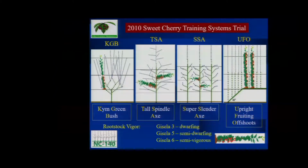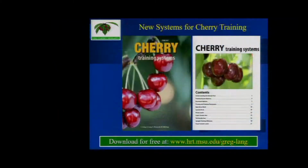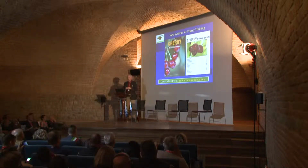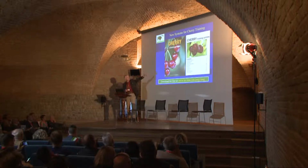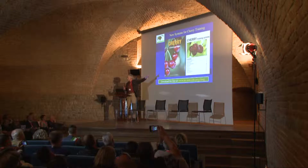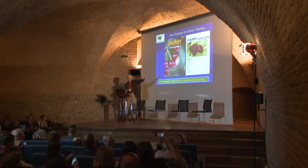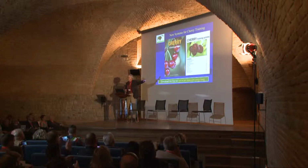So if we're always breaking down our tree now, as we move to small trees, we can think about how to optimize our physiology and our fruit yields. So I won't go into the details of pruning and training. I think Martin will cover some details of pruning and training, but you can download this book for free, 63-page book from the internet. It covers those four training systems and 3 or 4 others.